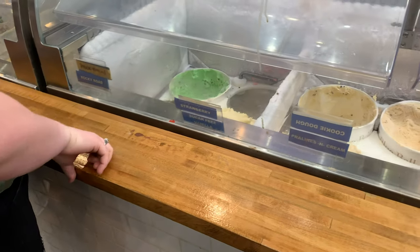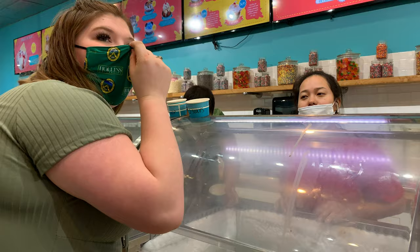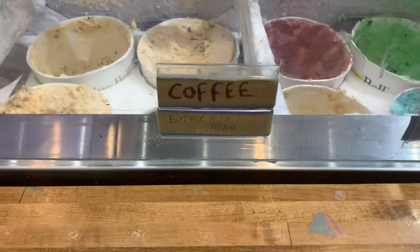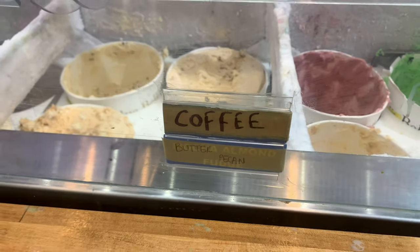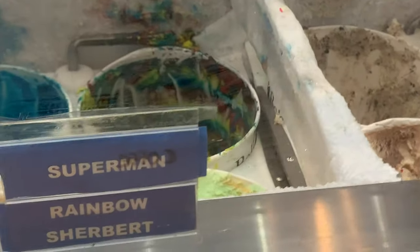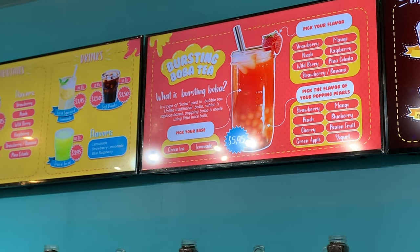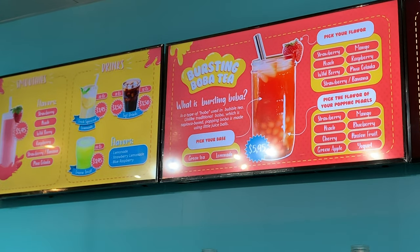And they've just got a ton of ice cream flavors here. At this point in the night, I will say the coffee would probably serve us mighty well. Even there is that famous Superman ice cream. Yes, please. I'll bet you that is Superman ice cream back there. Now, I mentioned boba tea earlier, but here's a closer look.